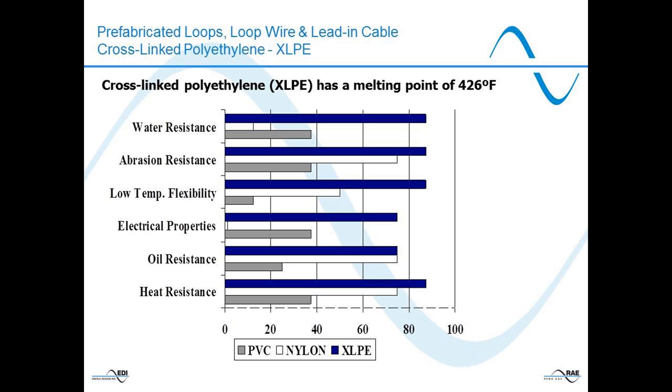Our goal as the leaders in inductive loop vehicle detection technology is to provide you with the very best inductive loop products, which will provide extremely long-lasting access and parking control vehicle detection systems. Again, all of our prefabricated loop series come with a 10-year warranty.